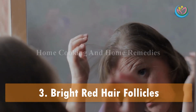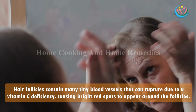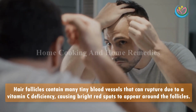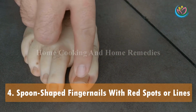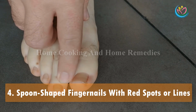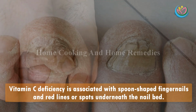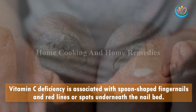3. Bright red hair follicles. Hair follicles contain many tiny blood vessels that can rupture due to a vitamin C deficiency, causing bright red spots to appear around the follicles. 4. Spoon-shaped fingernails with red spots or lines. Vitamin C deficiency is associated with spoon-shaped fingernails and red lines or spots underneath the nail bed.